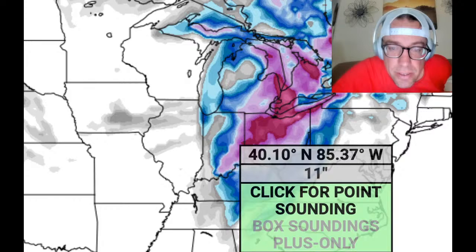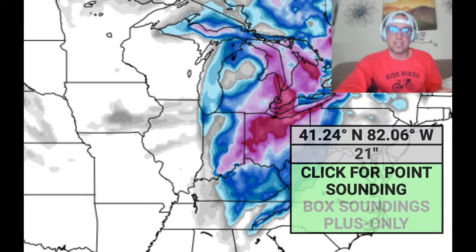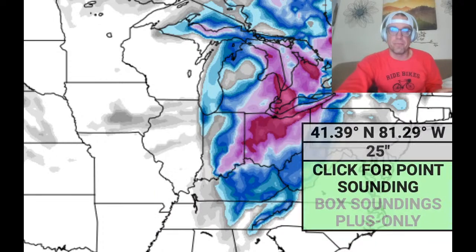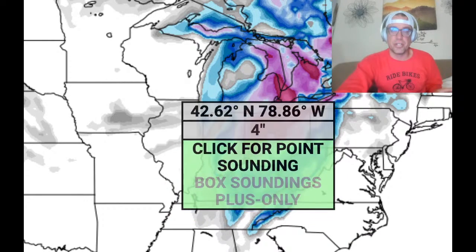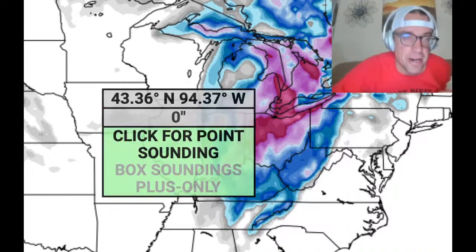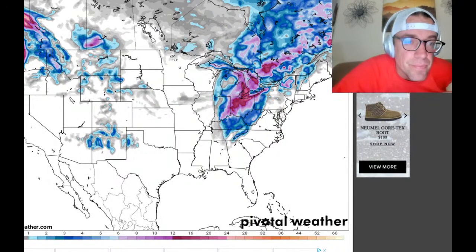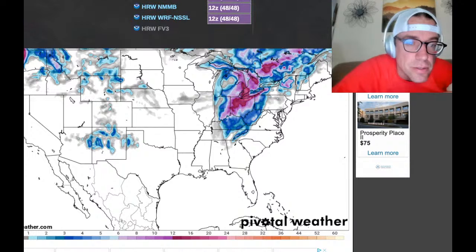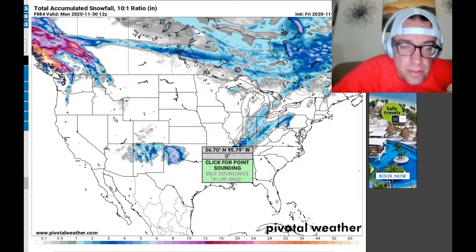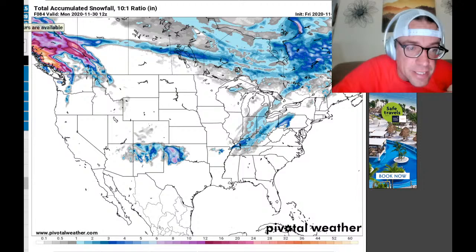So the European and GFS, still quite a bit of a difference in that stripe of snow. The European shows a little less snow, but still both models show big-time lake-enhanced snow across northeastern Ohio, northwestern Pennsylvania. Even western New York gets in on the action as that low lifts off to the north. So if you live in Cleveland, this is a pattern to be excited about as a weather enthusiast, that's for sure. NAM just doesn't quite go out far enough. Shows the Panhandle getting several inches of snow there as well in the NAM. Interesting.